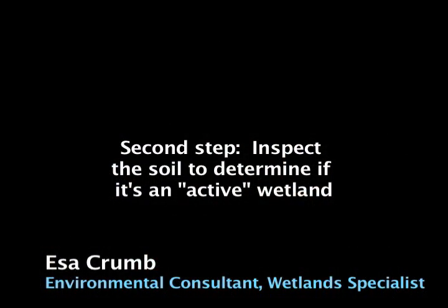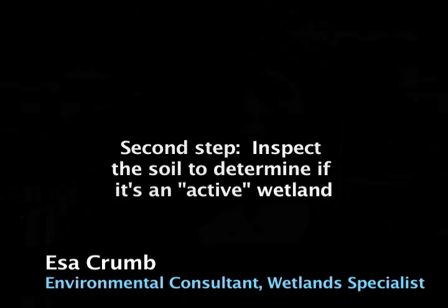The second thing that we do is we dig in the soil, and in doing so, we're able to look for evidence of active ponding or long-term saturation in the soil. So in order for a wetland to be functioning and active, there's typically some amount of ponding throughout the year. This is a coastal habitat, so that degree of ponding would be more than, say, in the Valley of California.